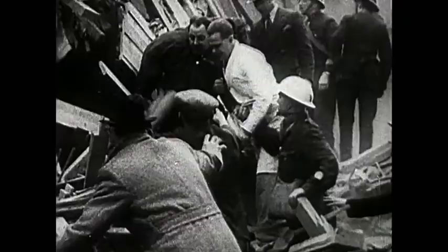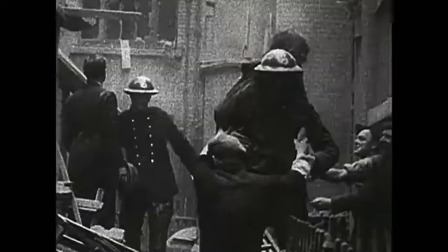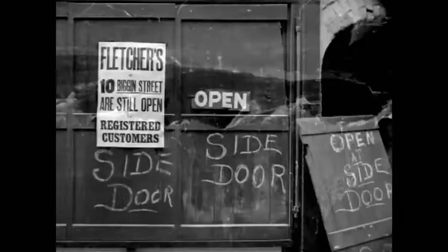In every week of the air war, hundreds of civilians are killed and injured in the cities of Britain. From their suffering is born a grim resolve to fight back and keep fighting until the enemy is completely destroyed.